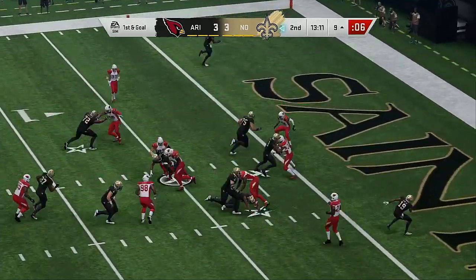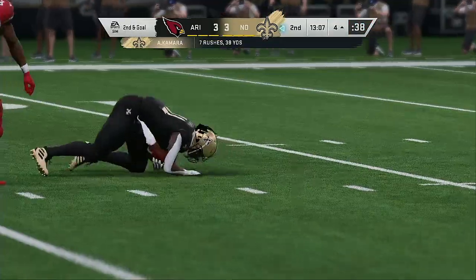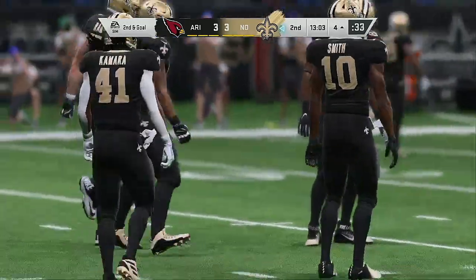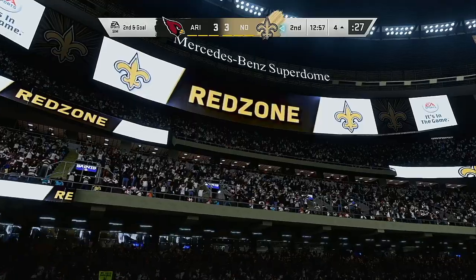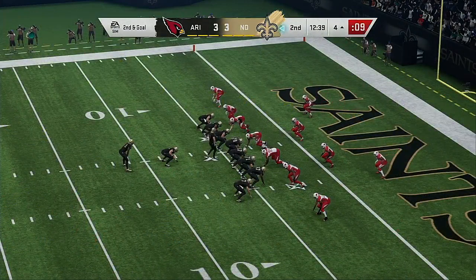Try to pound it in, Kamara. And a nice pickup there. He gets about 5 down to the 4-yard line. So that run gets him about halfway home. Yes, now second and goal. The end zone beckons. It looms. They can do whatever they want. Full playbook. Run it again, or they can go play action and try and put it in that way.